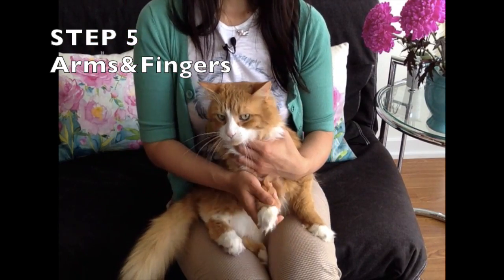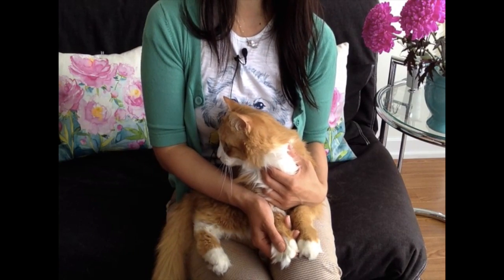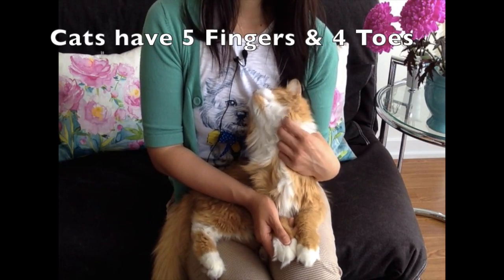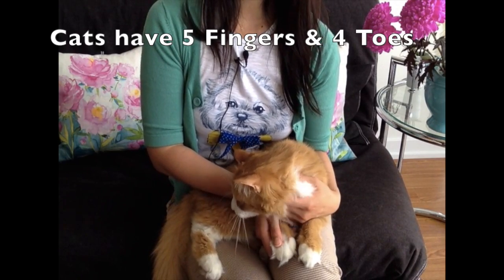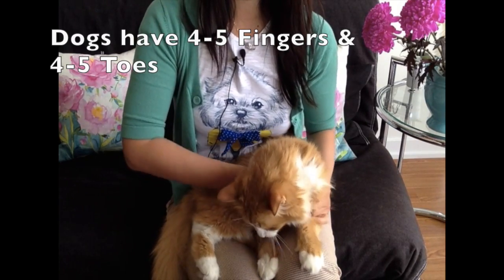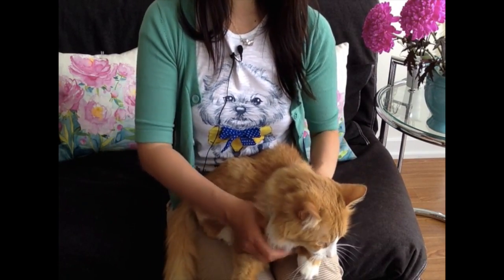The next thing you want to do is take a look at the forelimbs and the fingers. So you just want to be able to press each toe, making sure that you're taking a look at the nails, that they're not too long, they're not growing into the toe pad, there's no pain or anything like that. And on average, cats will have 5 fingers and 4 toes. Dogs on average have 4 to 5 fingers and 4 to 5 toes. So just making sure you feel all of them. Feel their arms, making sure there's no pain or no tight muscles there. Okay.